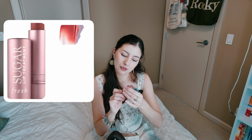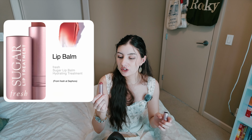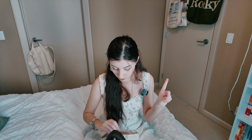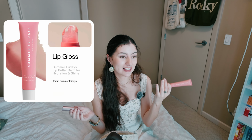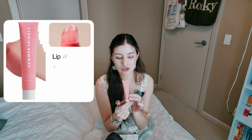Really, really love this. I have some chapstick. I think this is like the Fresh brand, but it has all worn off. I've had this for a while. Some days you just need chapstick more than you need a gloss. Like if it's windy and you have your hair down, you do not want to be battling gloss plus hair, so I do love a good chapstick. But on the note of gloss, my favorite gloss lately is the Summer Fridays. I will pick this over the chapstick most days, but there has been times, like I said, where it's windy and my hair is down and literally hair just stuck to glossy lips. It's just not a fun vibe.